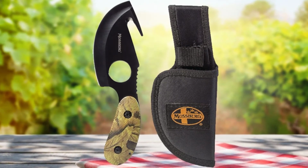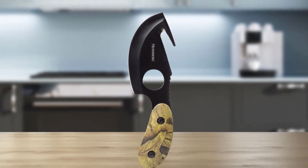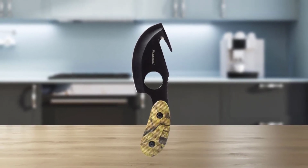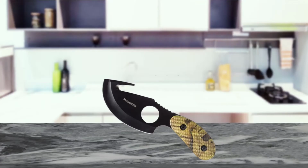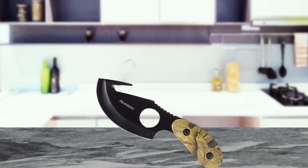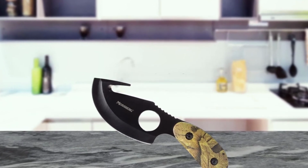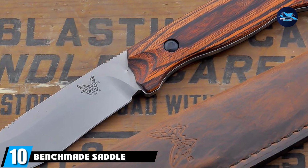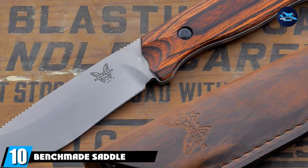It fits perfectly. Finally, the number 10 position is dominated by BENCHMADE Saddle Mounted Skinner.